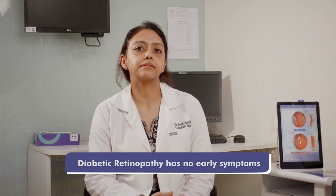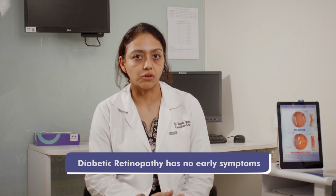Diabetic retinopathy initially doesn't cause any symptoms, so the patients will not be aware that diabetic retinopathy has started or not. That is why we advise that once a diabetes mellitus diagnosis has been made for a patient, the patient has to go for an annual or a yearly retina evaluation. When the patients do not come for regular checkups, they come to us at a stage where diabetic retinopathy has already involved their vision. So the symptoms they usually come to us with is blurring of vision.